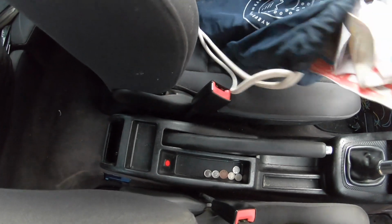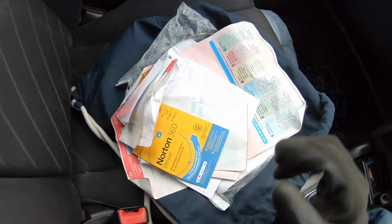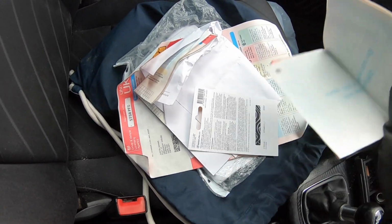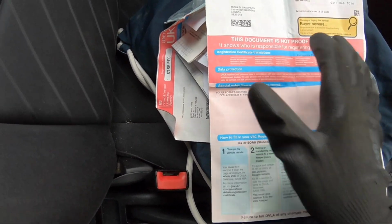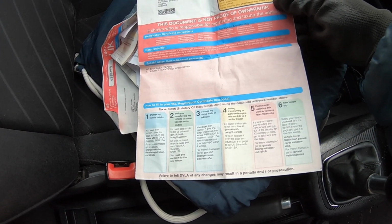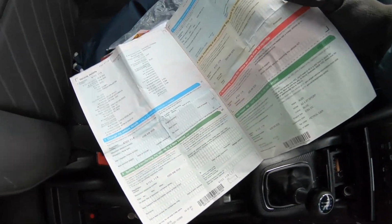Okay, right. So we got more documentation in the car. Okay, seems like there's a logbook in here. Whether that's for this car, I'm not too sure. Here it is. Got the logbook. Amazing. That will save me from having to request a logbook for the car.